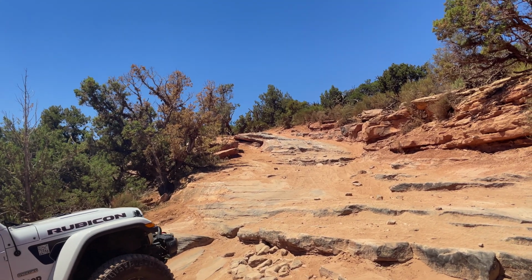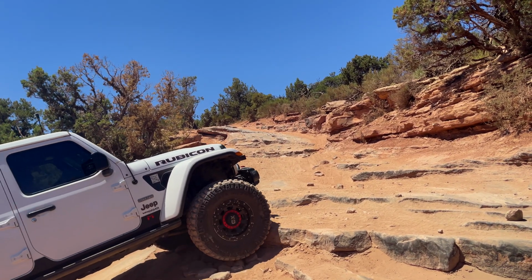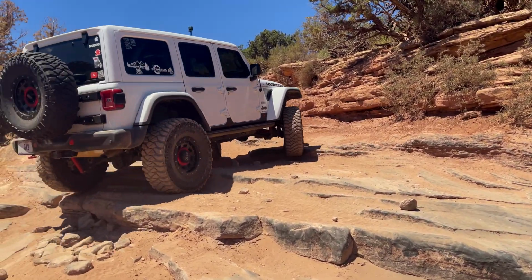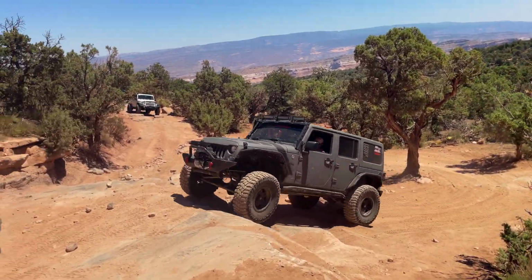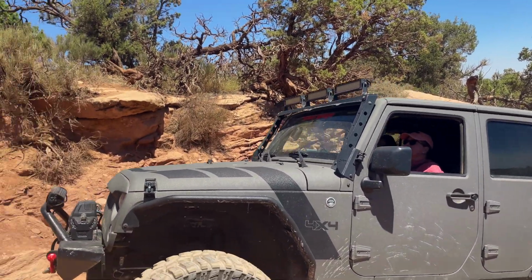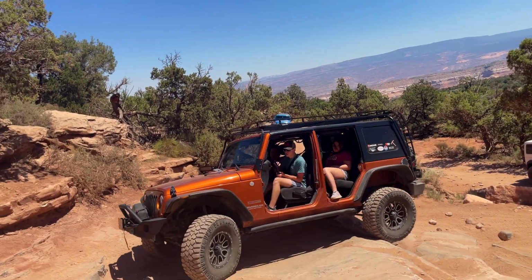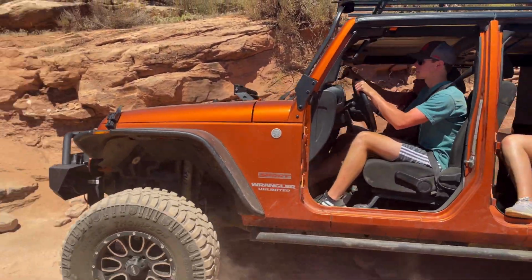Just to the right of where we are, we could have taken this obstacle on straight, and it would have been a more difficult line. That may have been a little bit more enjoyable, but this was the first day, and we wanted to be sure we didn't break anything. Great job!